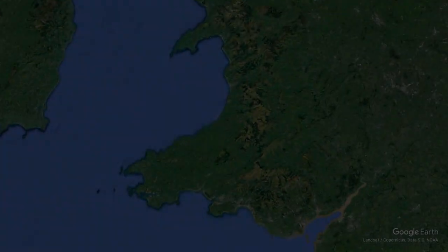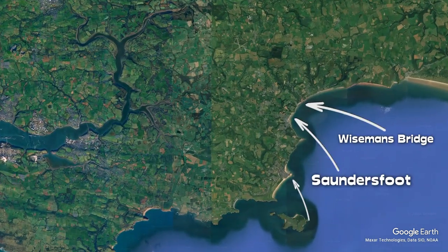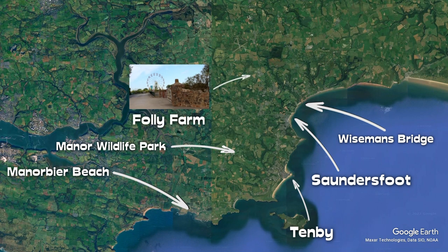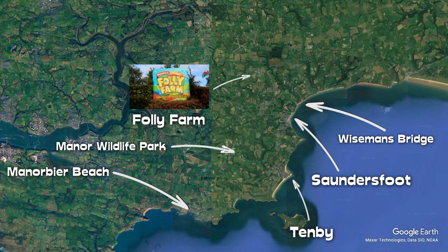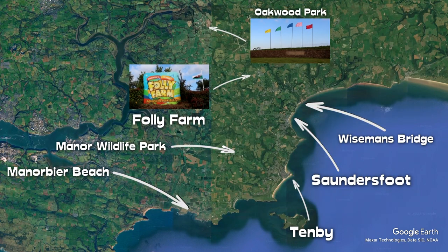This part of Wales is great, guys, because it has so many things and places so close together, which explains why it's such a popular holiday destination. The place is littered with campsites and beaches. It has Manor Wildlife Park, just a 7-minute drive west of Tenby, and Folly Farm, a 13-minute drive north. The latter being great because you can drop the kids off there and drive 9 more minutes north to Oakwood Theme Park for the day.